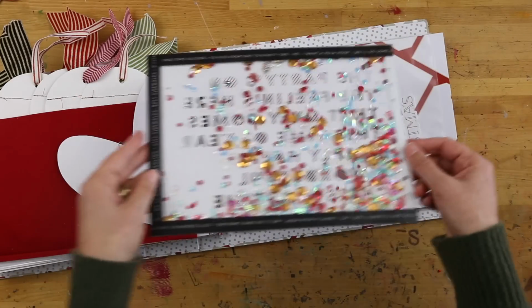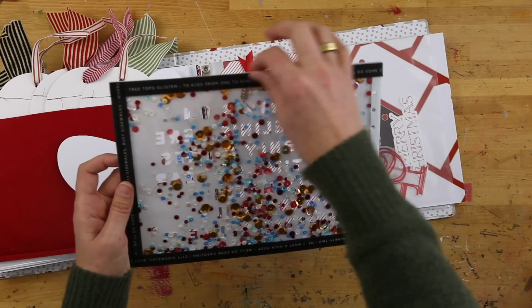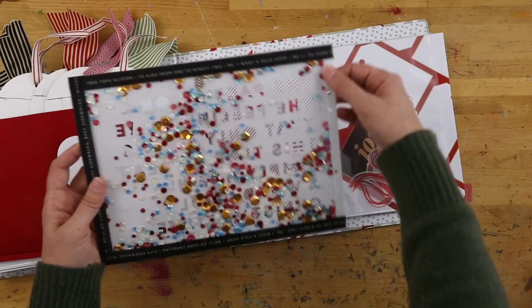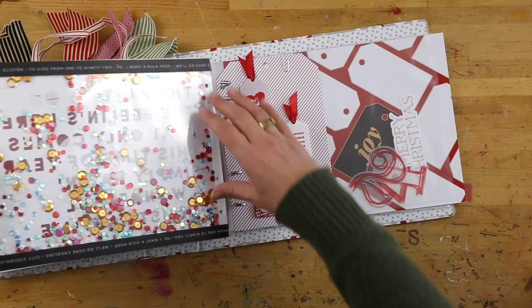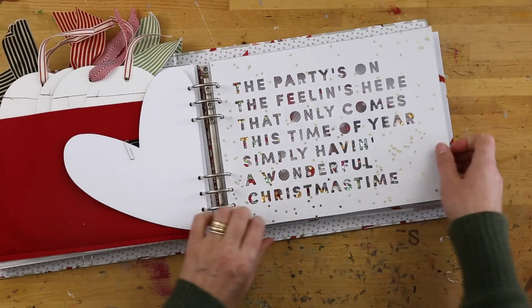So the back is just all of the fun sequins dancing around, and then I outlined 3 sides of it. I think I'm just gonna leave this side without it so that I'm not punching through the washi tape. I don't know, I might change my mind on that later on. But this lives then as a page in the album, super cute.